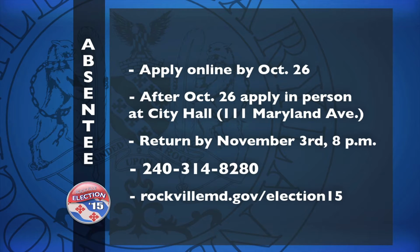After October 26, you can still apply. All you have to do is fill out an application in person, and you receive your absentee ballot at the time when you go to the city clerk's office on the 3rd floor of City Hall. Once you receive your absentee ballot, you must return it to the city clerk's office in person, by mail, or fax by election night, November 3rd at 8 p.m.